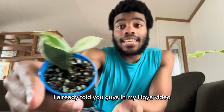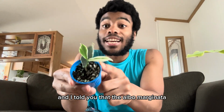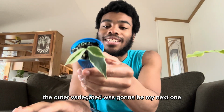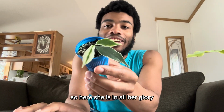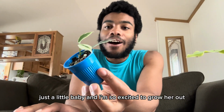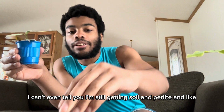I already told you guys in my Hoya video, I want to collect all of the Polyneuras, and I told you that the albomarginata, the outer variegated, was going to be my next one. So here she is in all her glory, just a little baby, and I'm so excited to grow her out. I can't even tell you, I'm still getting soil and perlite everywhere.